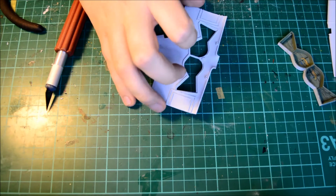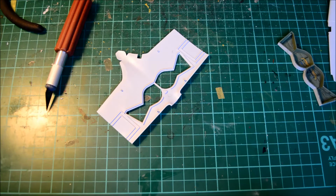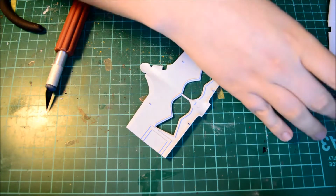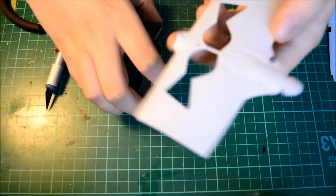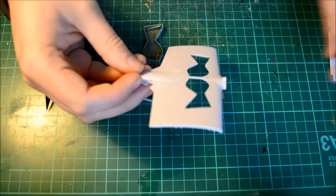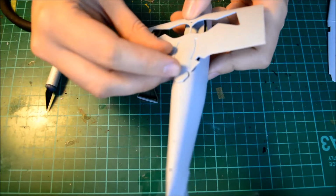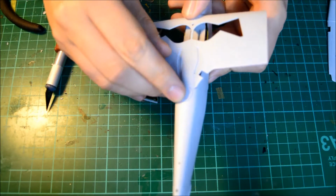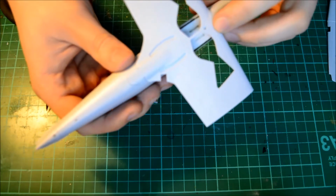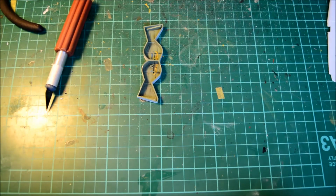So the next step on our leg of this journey of the Defiant is the wings, the most important thing of any aircraft, to be honest. Here's the lower wing section that fits onto the body, and just by test fitting that piece like that, it has a nice fit, let's put it that way. So that's really nice, I like it.